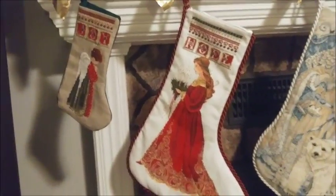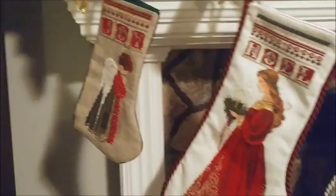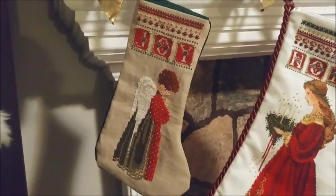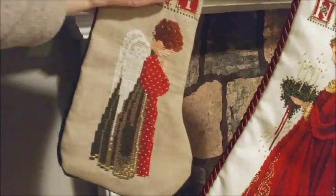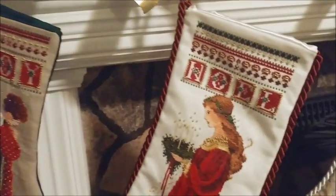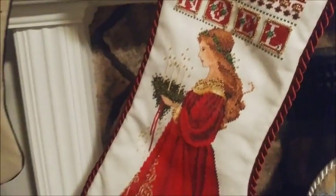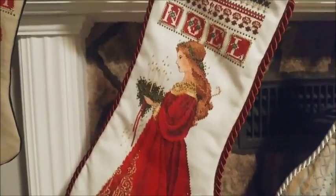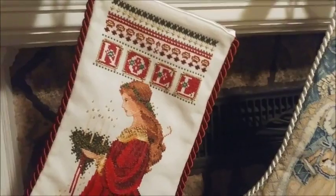And then we get to the stockings. This was a freebie by Lavender and Lace. Stitched, I don't know. Okay. That part was the freebie. The lettering and the bands I did myself based off of the Celtic Noel bands, which is right here. I've shown it before. I did have to take it apart and put an interfacing inside it so that it wouldn't be so floppy. But now it hangs nicely.